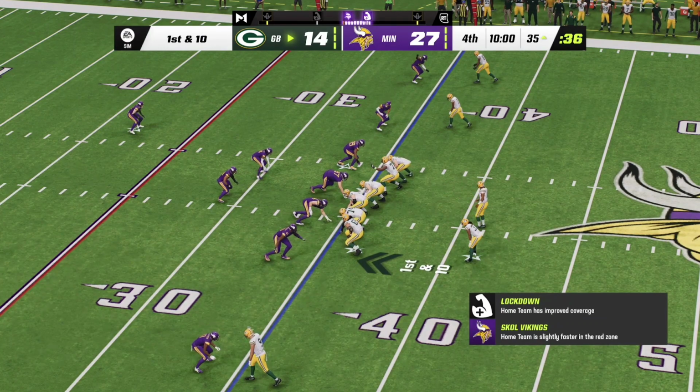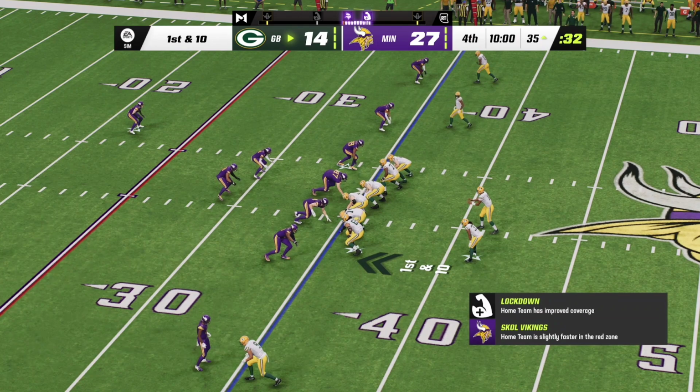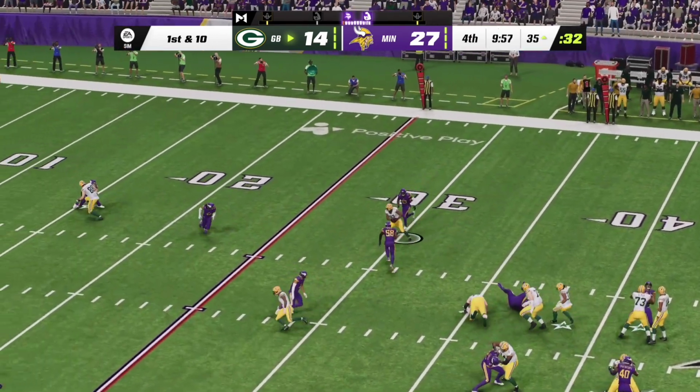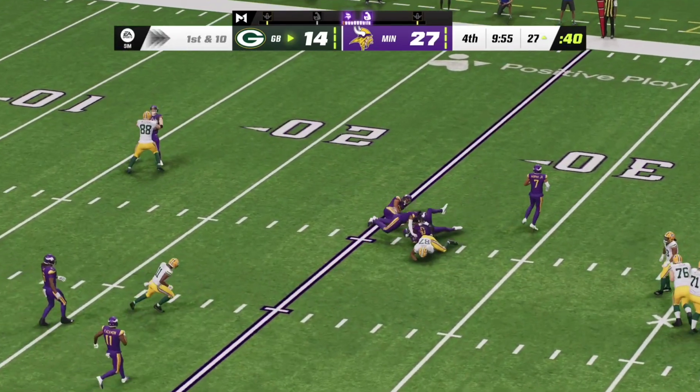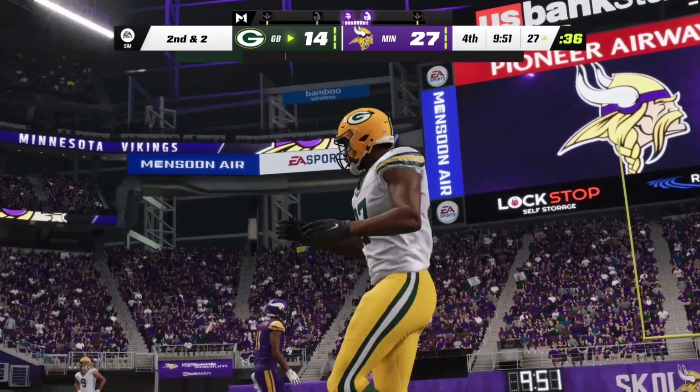From Viking territory now, they'll come up 1st and 10 at the 35-yard line. Now Love. Pass caught. It's Romeo Doubs. This will be a gain of about 8 to the 27-yard line.